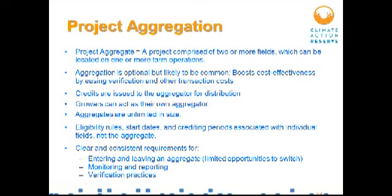So, project aggregation. Basically, to make agricultural projects most cost effective, we decided to begin really thinking about project aggregation with both our rice and nitrogen management project protocols. A project aggregate is defined in this protocol as any project comprised of 2 or more fields which can be located on 1 or more farm operations. So you don't need to do much to have an aggregate, you just need more than 1 field. But once you have an aggregate, it becomes a lot easier to scale up the emission reductions because some of the reporting requirements become reduced.